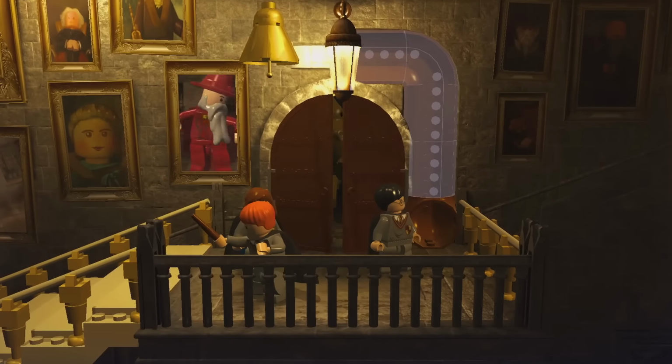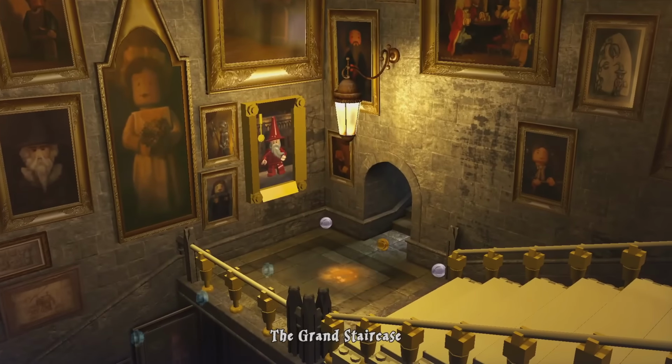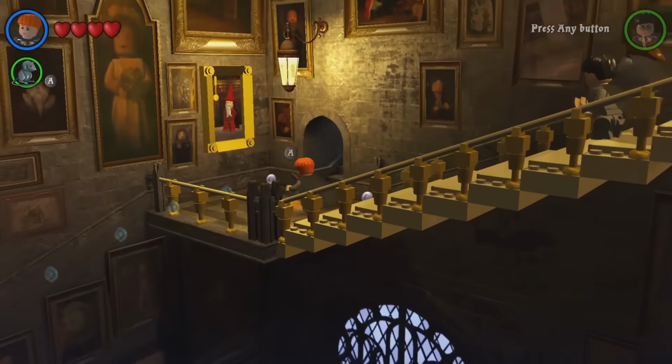Oh boy. Okay, that's where the scary dog is. Wait, what's going on? Oh, now we want to go over there, I guess? Okay, let's go talk to that guy. Okay, that actually scared me. That was like a little jump scare. First jump scare of the game.